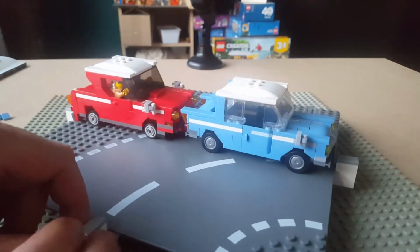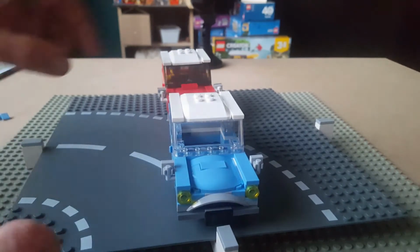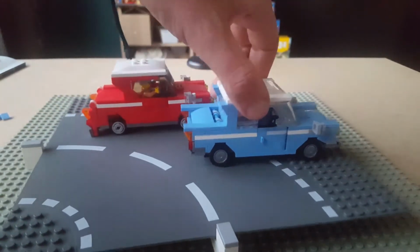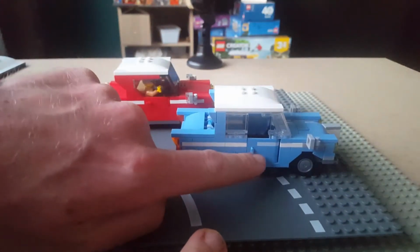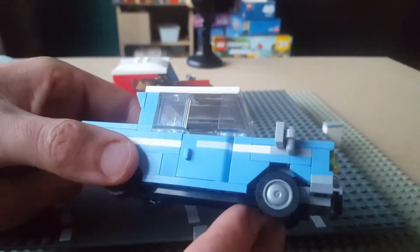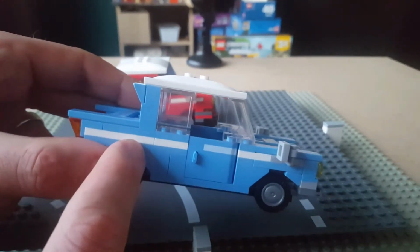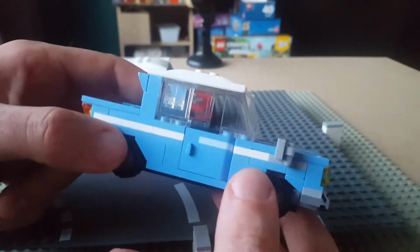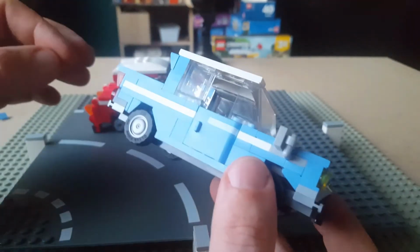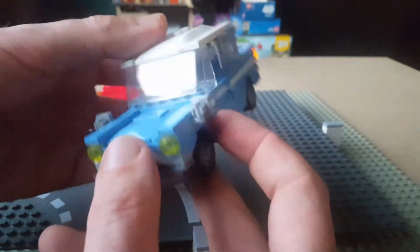These two look pretty similar, I guess. Wanna start with the front? Nah, let's start with the sides. It shouldn't be a surprise for you all. This door has this printed, supposed to be white line, which isn't actually as bright and white as the bricks that are used here, so that's a bit off, I think. Although I must state for Lego, please keep making classic cars, because I love these. I think they're awesome.